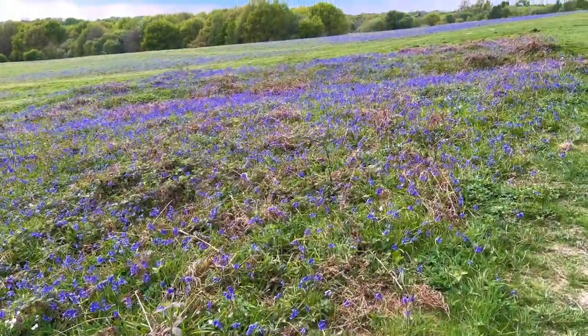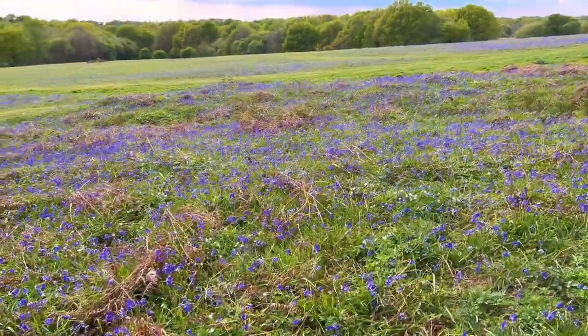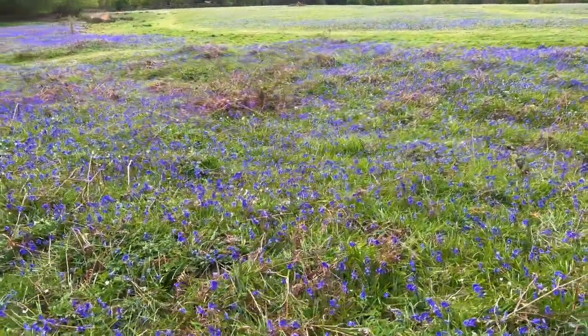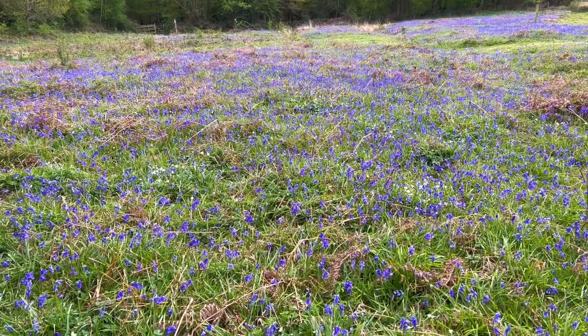Ditchling Common, also full of bluebells, which I thought was a bit unusual. You don't really see them out in the open so much. Maybe I'm wrong. Clearly I'm wrong, because here they are.